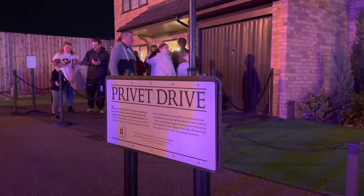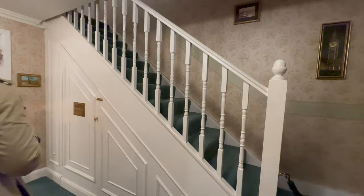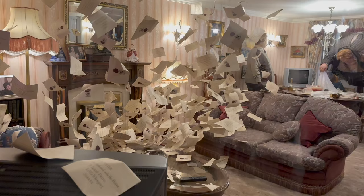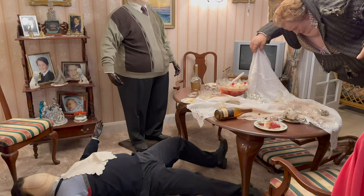Harry Potter's house, known as the Dursleys' at Privet Drive, is also accessible, and you can view scenes from the letters coming down the chimney from the Philosopher's Stone and a scene from The Prisoner of Azkaban where Harry blows up his auntie.